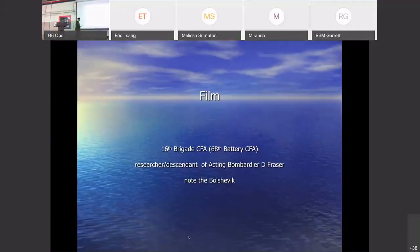Now we're going to watch a film here of this. Remember, the 68th Battery and 67th Battery were part of the 16th Brigade. There's a researcher, and it's actually a descendant, Sergeant Bolgak, who could read Russian, read what we're going to see here.